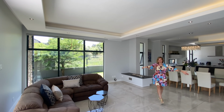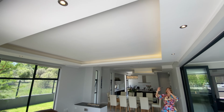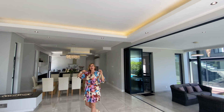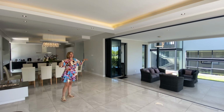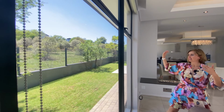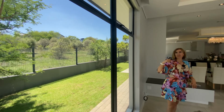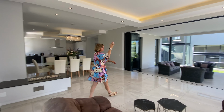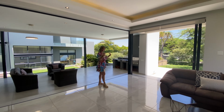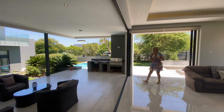So massive lounge area, absolutely massive. And again, they've created mood with the drop ceiling and the concealed lights that you see. Even though it's daylight, it just looks really great. And then floor to ceiling windows, again showcasing the green belt that you're on. And of course, you do have the roller blinds throughout this space, so if the sun is getting too much or for evening time, you can drop them and enjoy some privacy here.